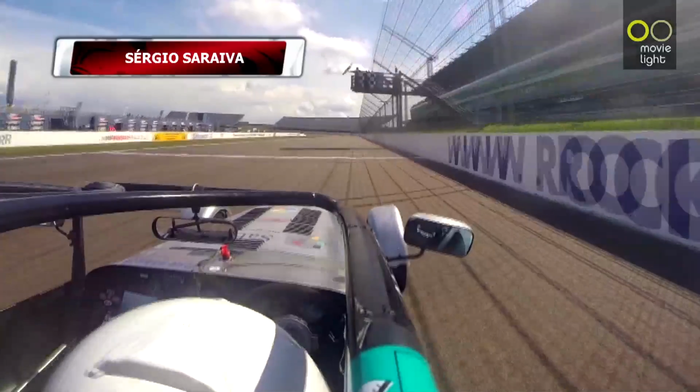Foi bastante difícil. It was really harsh, I didn't have a good rhythm in the qualifying and was only 8th. Then it started to rain and for me that was good because I managed to recover many positions in a time where I was fast.